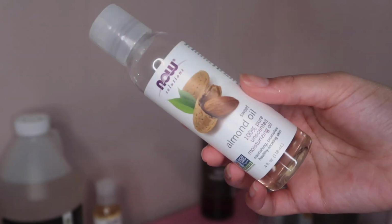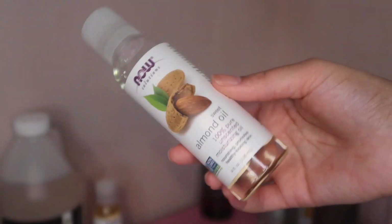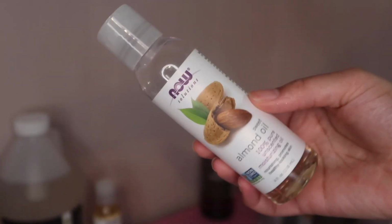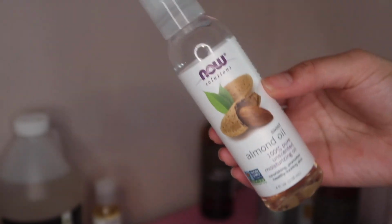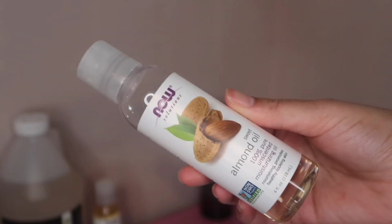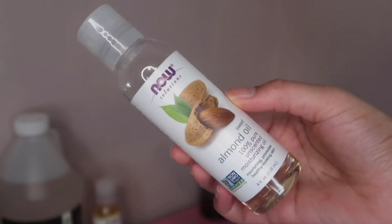The next oil I'm going to be talking about is sweet almond oil. And sweet almond oil is a lightweight oil that hydrates lips from within and locks in moisture. Of course, it helps soothe lips and helps moisturize lips. But also, what I like about this one is that this oil does not leave a greasy residue at all. It is super lightweight. It's pretty affordable, so this is great for beginners. But yes, this does not leave greasy residue, which is why I love this one so much, especially in lip oils.